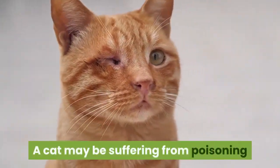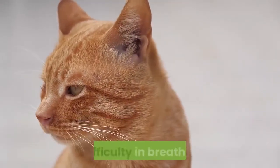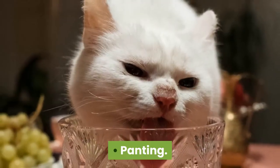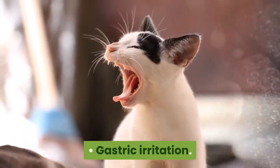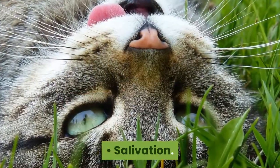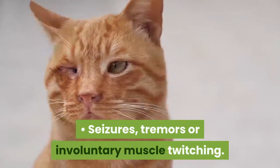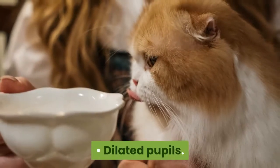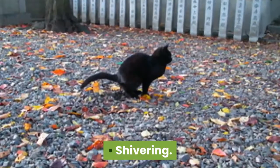A cat may be suffering from poisoning if any of the following general symptoms are observed: difficulty in breathing, blue tongue and gums, panting, vomiting and/or diarrhea, gastric irritation, coughing and sneezing, depression, salivation, seizures, tremors or involuntary muscle twitching, weakness and potentially unconsciousness, dilated pupils, frequent urination, dark urine, shivering.